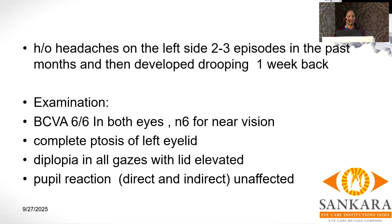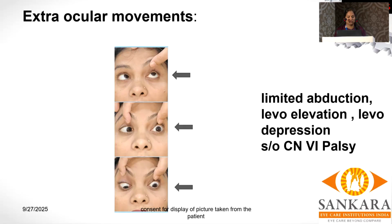On examination, best corrected visual acuity is 6/6 in both eyes and N6 for near vision. Complete ptosis of the left eyelid is seen, and diplopia on all gazes with lid elevation. The pupil reaction is unaffected, both direct and indirect. What we see next is the extraocular movement. There is limited abduction, levo elevation, and levo depression involving the lateral rectus, suggestive of a 6th cranial nerve palsy as well.